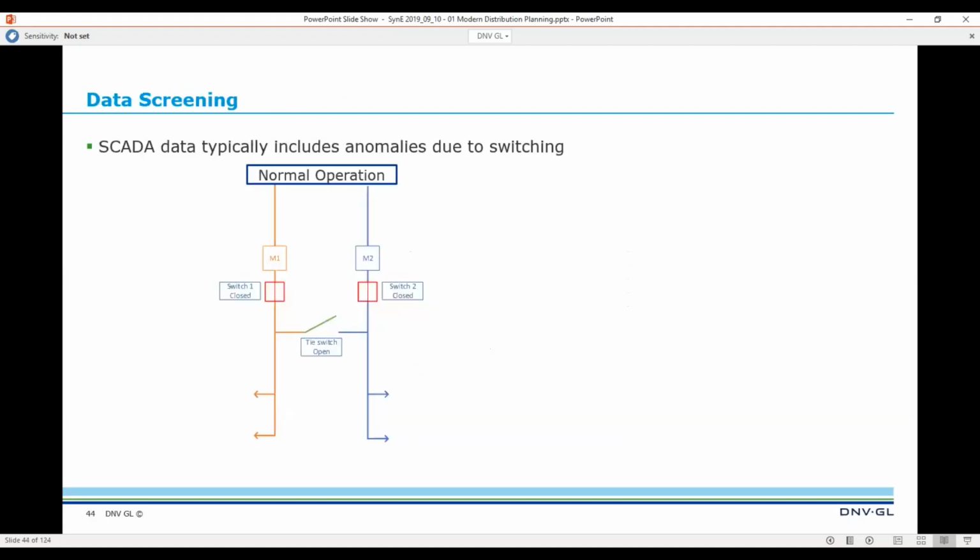So next is on the data screening. I mentioned a little bit earlier this problem that we have with using SCADA data, that we don't always know the switching status of the circuit at the time the data was measured. So here we have an example with two circuits, the orange circuit, which we'll call M1, and the blue circuit M2. In this case, they're both operating, they're isolated, and there is an open tie switch between them.